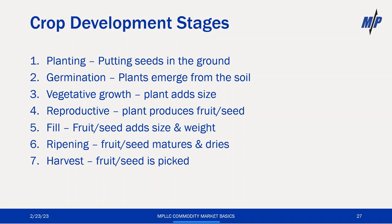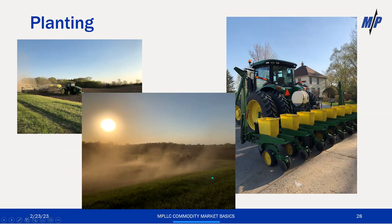We can't harvest that fruit, the corn, the soybeans, and the wheat, that wet. It won't go through the equipment. We certainly can't store it that wet. And so we're going to let these crops dry down to levels that they can be harvested and stored. I'll talk a bit more about what those moistures are. And then, of course, we harvest it. We pull it up out of the ground. So let's get into the pictures.